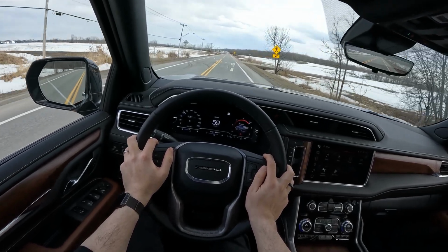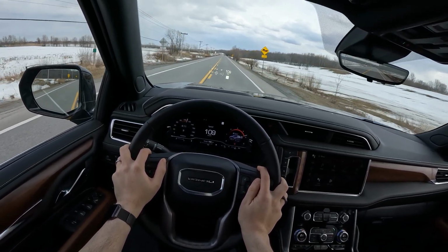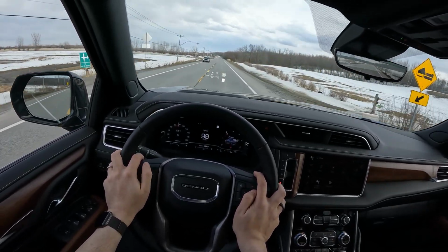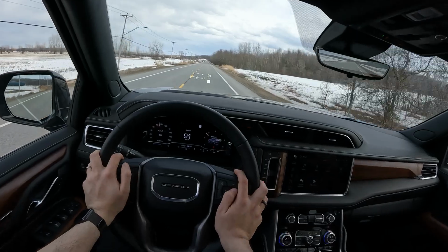Full power. Woo! That's so fast. Okay, here we go. Go, go, go, go, go. And that's 100. And I feel like I'm looking at the sky 90% of the time. That V8 can go. I think I've burned about $80 of gas doing that, so you're welcome. You know, it was worth it though.